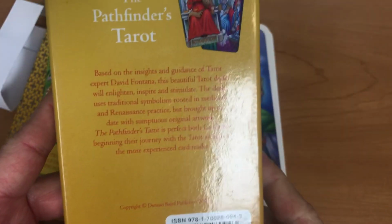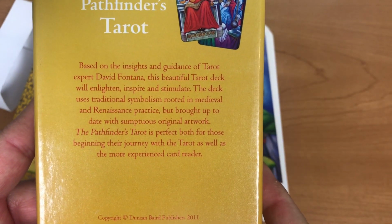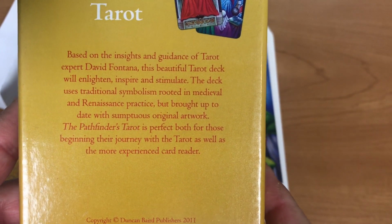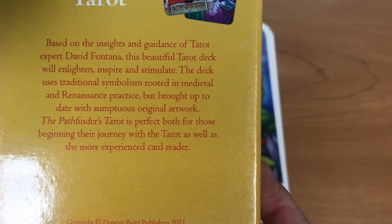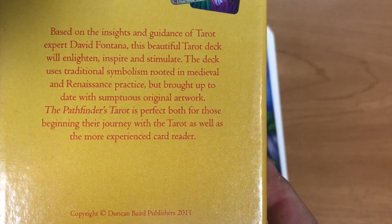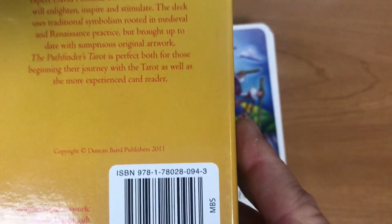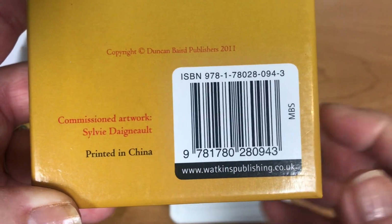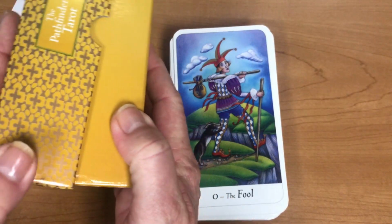So here's a little blurb from the box. Based on the insight and guidance of tarot expert David Fontana, this beautiful tarot deck will enlighten, inspire, and stimulate. The deck uses traditional symbolism rooted in medieval and Renaissance practice, but brought up to date with sumptuous original artwork. The Pathfinder's Tarot is perfect for both those beginning their journey with the tarot as well as the more experienced card reader. And the art was commissioned by Sylvie Denio. I hope I'm saying her name right. I believe she's done other decks, although I haven't researched to see which ones have her artwork.